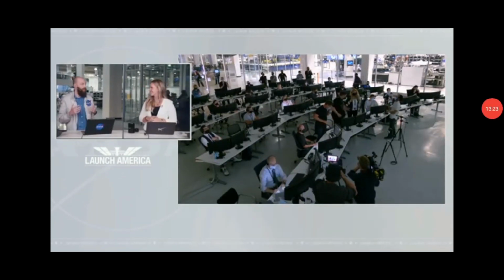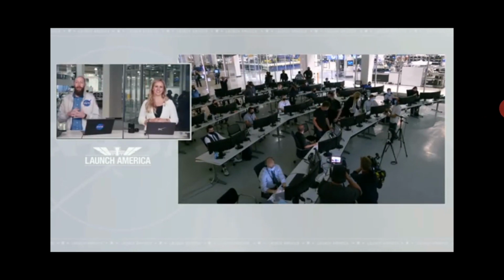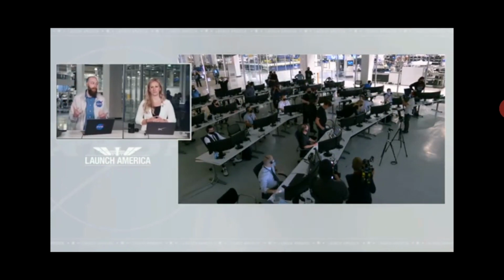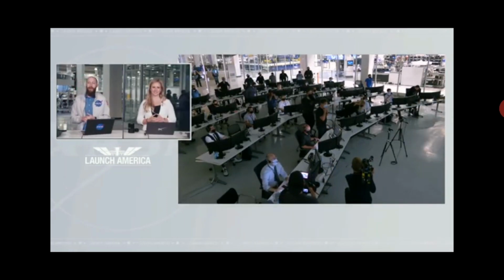They are back home on Earth, and they're going to get checked out now by the NASA medical team. They're going straight into the medical quarters on board the ship. That'll be their first stop on planet Earth, and then they're going to be making their way up into a helicopter and then heading back to dry land.